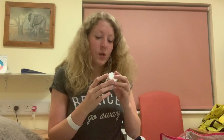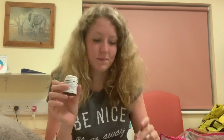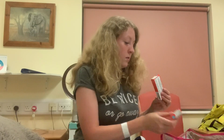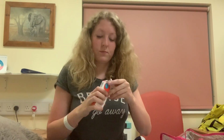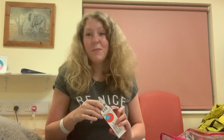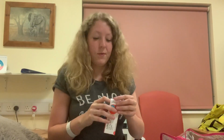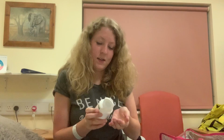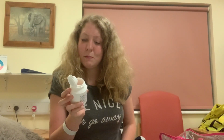Then I have, I don't know how to say this, but it's vitamin K. I have one of these every night time as well. So hard to get out. Azithromycin. I have one of these every night. Most of my tablets are in the night, but I do take some in the morning as well. Adcal. This is like calcium carbonate, vitamin D. I have four of these. They're quite big.